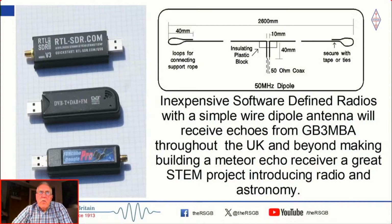Inexpensive software-defined radios with a simple wired dipole antenna will receive echoes from GB3MBA throughout the UK and beyond. And this makes building a Meteor echo receiver a great STEM project, introducing radio and astronomy. And the potential for this project for creating great STEM projects was recognised very early on.